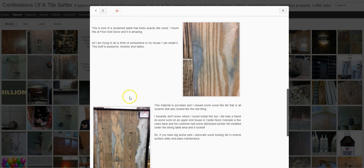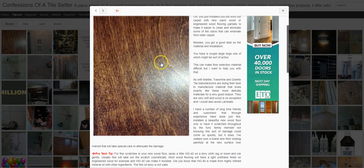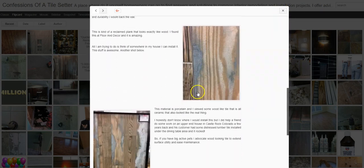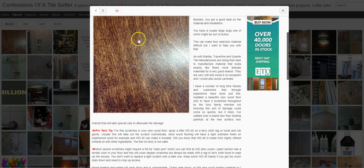I know it's hard, harder than wood. But when you're talking about spending money and having something last, it's going to last far longer than your nice warm-looking wood floors. And the cost is about the same, if not even a little bit less. And it'll be easier to maintain. I mean, you can mop this stuff, but you can only dust mop something like this. So that's something to think about.